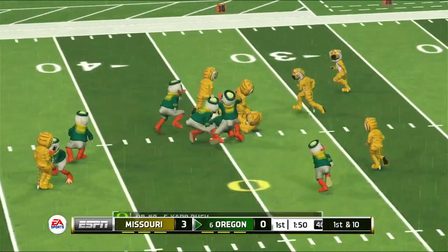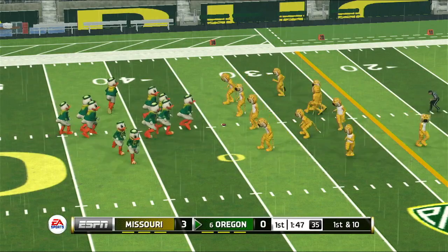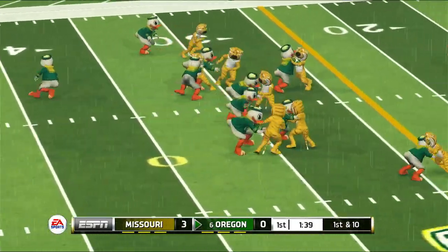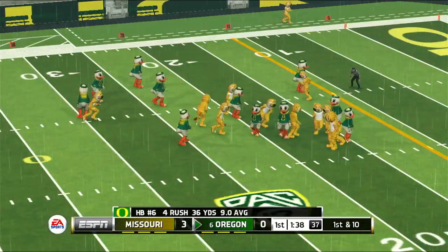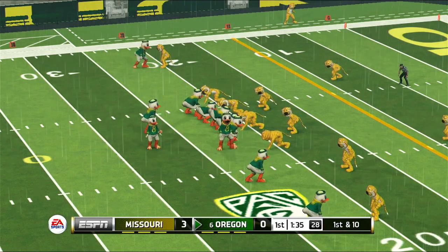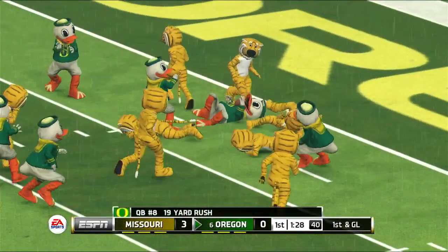He scrambles. Tackle right around the 34. We've got a first and 10. Ball on the 34-yard line. Gets out to around the 22. Now he's scrambling. Got an opening. Nice play to set up first and goal.